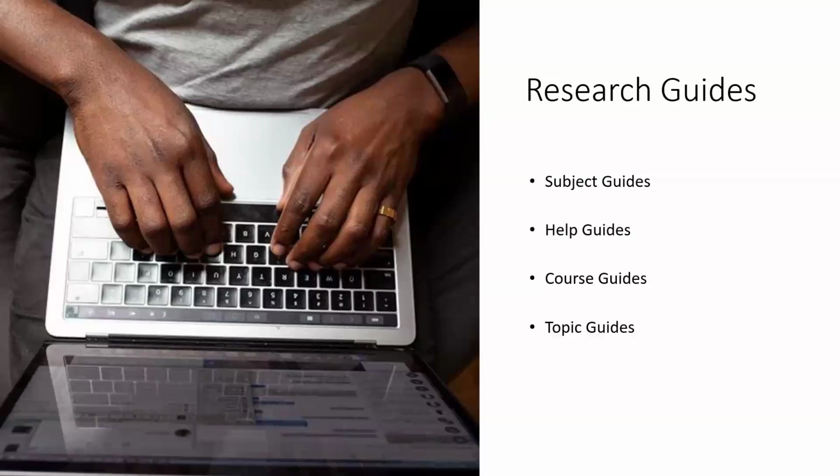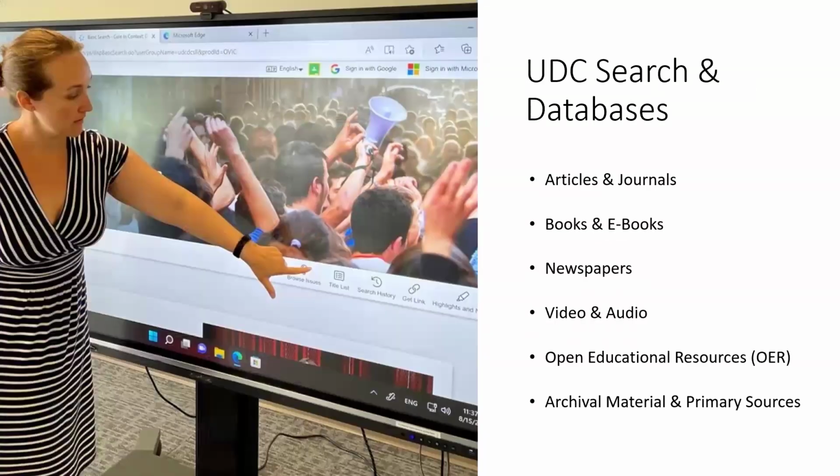And finally, we have topic guides, and these guides provide information on special topics or events. They often include our recommendation for library resources along with our recommended web resources. An example of topic guides include Black Lives Matter or our guide for the freshman book series. The bulk of what you will use our website for, though, is our digital resources.